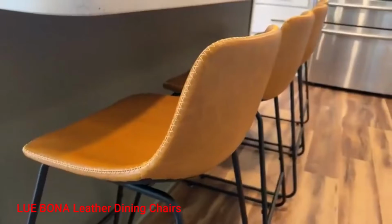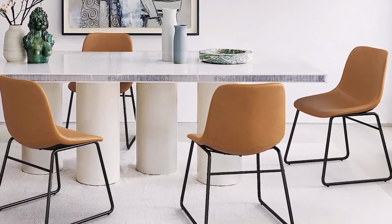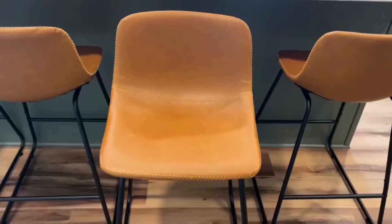Number 4. Bono Leather Dining Chairs. The Bono Leather Dining Chairs are not just a seating solution, but a statement piece that will elevate any space. With a minimalist design and medieval, retro style, these chairs are perfect for anyone looking for elegance and charm. The pull-up upholstery adds a textured look to your home comfortably.